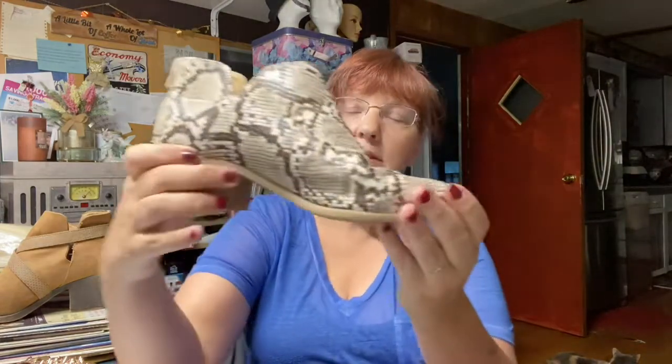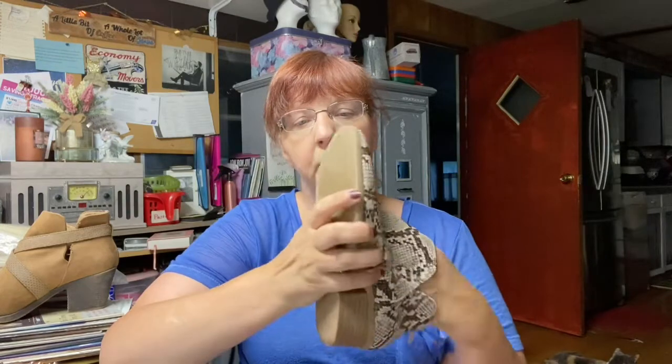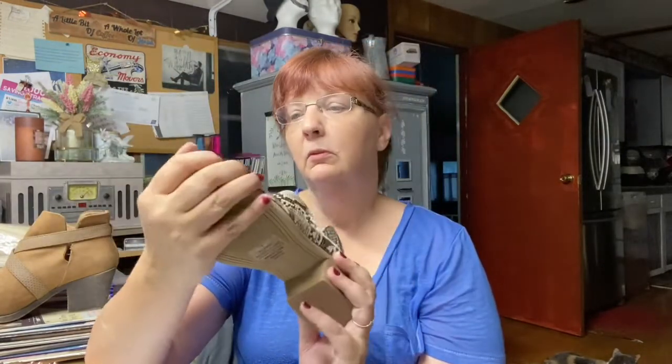Next thing I found was snakeskin. These are a size 7 booty. These are from Express. Snakeskin is always in style for the fall season, and these look like maybe worn once, if that. Maybe tried on. I really don't know, because the inside is absolutely clean and they are zipped back. So they might have worn them once or twice in the fall and said, we're done. But snakeskin, animal print, it never goes out of style. It's always in style for fall. And these are in really good shape.